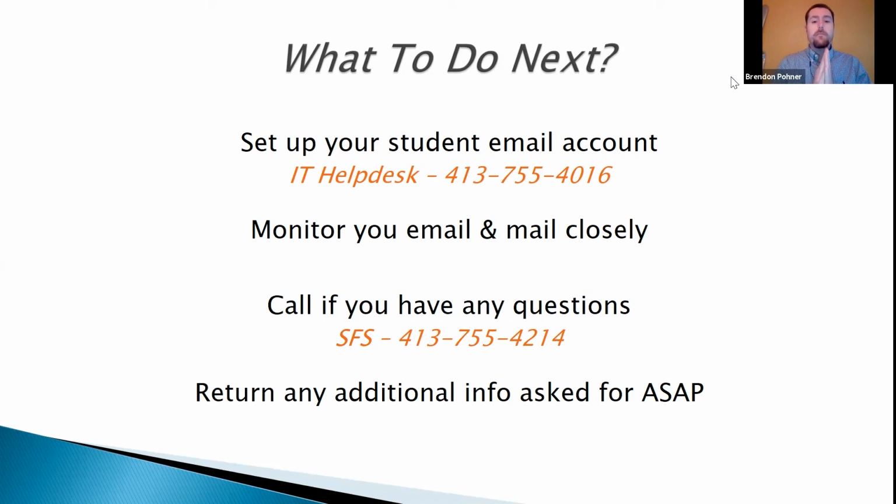Make sure it's working and make sure you monitor your email and also your mail closely. Oh, IT help desk number there. If you haven't set up your email, call them up. They'll help you set it up. So what's going to happen once you finish this? It goes to the federal government for a few days. They process it and then they send it to STCC. Once we get it, we're going to take a look at it. We will send you an email when we get it, and we'll send you an email if we need more information. So you want to watch your email account to see, number one, when you get it, and number two, if we need more information from you before we can complete your financial aid.